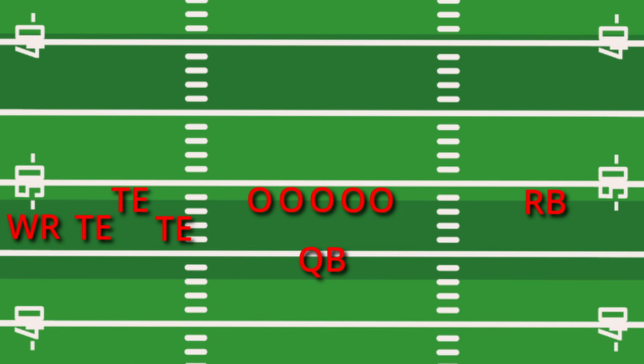13 personnel, 3 tight ends on the field. Look where those tight ends are aligned, guys, to the bottom of your screen over here, okay? You have 3 tight ends split out, detached from the formation with a wide receiver out there. You got a 4x1 empty backfield set. You got Dak Prescott in the shotgun.